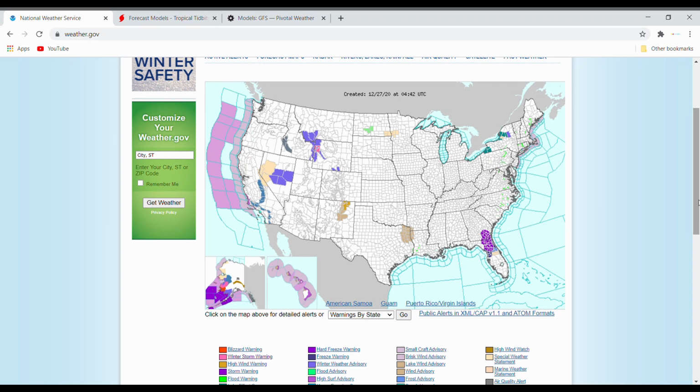Today we're going to be going over the Clipper system and taking an in-depth look into its impacts, as well as looking at the global models for the next system as well as a few other systems after that.